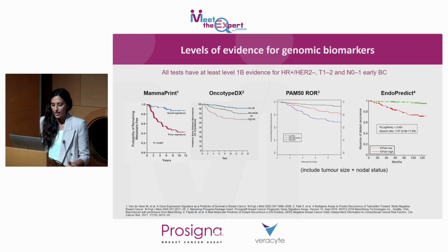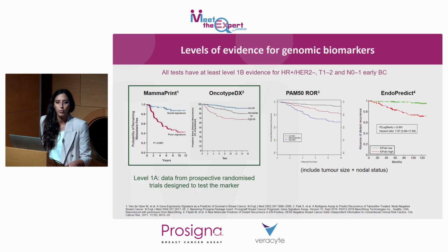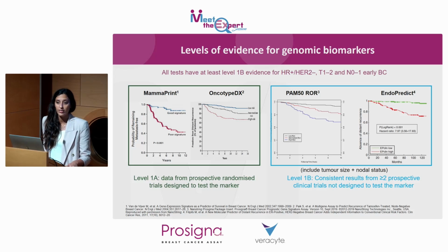MammaPrint, Oncotype DX, PAM50, and EndoPredict are the four main genomic biomarkers which have reached at least level 1B evidence for luminal early breast cancer. In particular, MammaPrint and Oncotype DX have been validated from prospective clinical trials. They were specifically designed to test the biomarker validity. And for this reason, they reached level 1A evidence, whereas PAM50 or Prosigna and EndoPredict were validated retrospectively in at least two randomized clinical trials that were designed with other objectives. And for this reason, they for now reached the level 1B evidence. Anyway, all these biomarkers have reached level 1, the highest level of evidence.